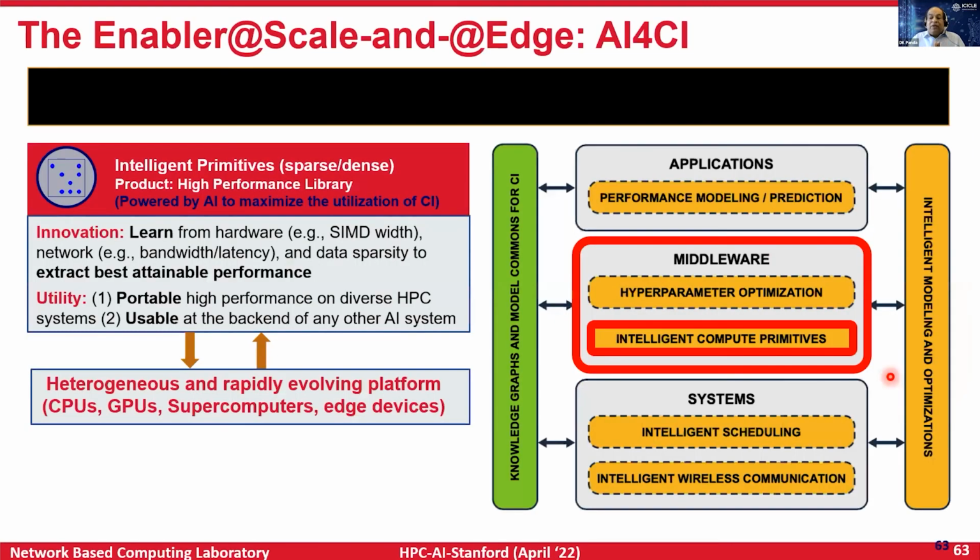The third angle, which is very important, this is the new field which we're trying to do, AI for CI. So it is not CI for AI, but as the CI is being developed, how we want to use AI to design the next generation CI. So we call it AI for today is CI for tomorrow.